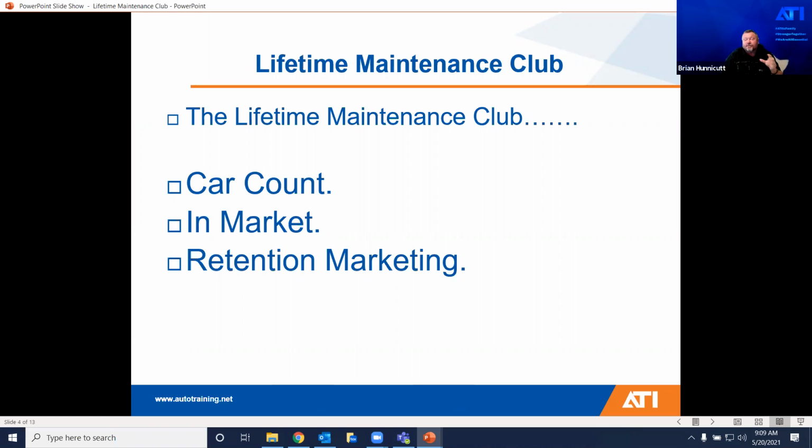And if we can exit schedule by time as well as by mileage, and we'll get into that in a little bit, why wouldn't they show up? They've already bought the service. So you can make it to where your retention marketing finally actually works on a much better basis the more of these that you can get sold.